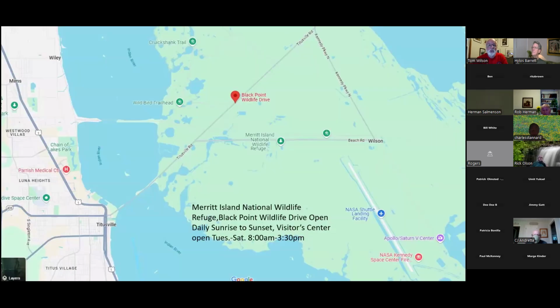So really good area. Black Point Wildlife Drive is one of my favorite places to go in Florida. It's a part of the Merritt Island National Wildlife Refuge. It's open daily from sunrise to sunset. The visitor center is only open Tuesday through Saturday from 8 to 3:30, but this area is open sunrise to sunset. It's a $10 fee to get in unless you have your national parks passes and the pass for all the different agencies. But I usually end up paying the $10 because I want it to go straight to that park anyway.